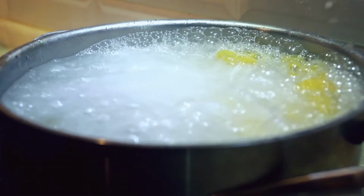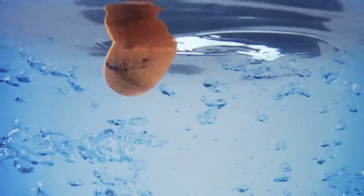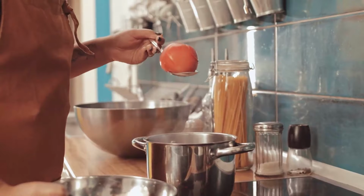To prevent water from boiling over, just lay a wooden spoon across the rim of the pot. It only works for a little while, though. If the spoon's surface gets heated up to boiling point, the bubbles will just foam up and around it. That's why metal spoons won't do. They heat up too quickly.